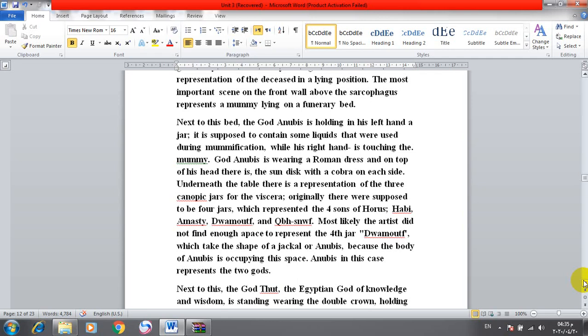for the viscera. Originally there were supposed to be four jars which represented the four sons of Horus: Hapy, Imsety, Duamutef, and Qebehsenuef. Most likely the artist did not find enough space to represent the fourth jar, Duamutef, which takes the shape of a jackal or Anubis. Because the body of Anubis is occupying this space, Anubis in this case represents the two gods.